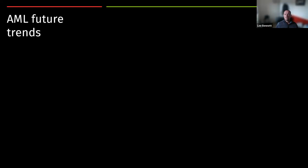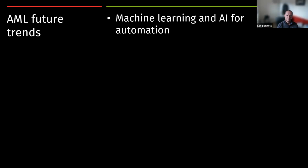So let's take a peek into the future of anti-money laundering, where exciting developments are shaping how we approach financial integrity. These upcoming trends promise to simplify and improve AML processes for everyone. The integration of machine learning and artificial intelligence is revolutionizing AML processes, allowing for unprecedented levels of automation. Smart computer programs that learn from data help us spot suspicious activity faster and with fewer errors.